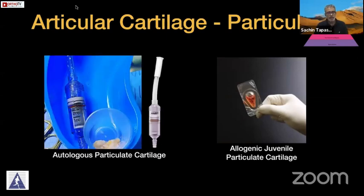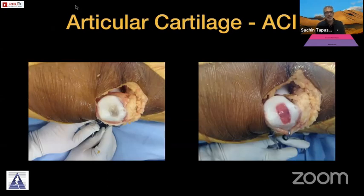And with the advent of the new autologous particulate cartilage now, which is now being pushed by a couple of commercially available kits, I think the results are still to be seen. They're probably still in their sort of fourth phase of evidence, where we have some amount of controlled non-randomized trials, and we still await the results with the help of RCTs, and then later on have systematic evidence based on the same.